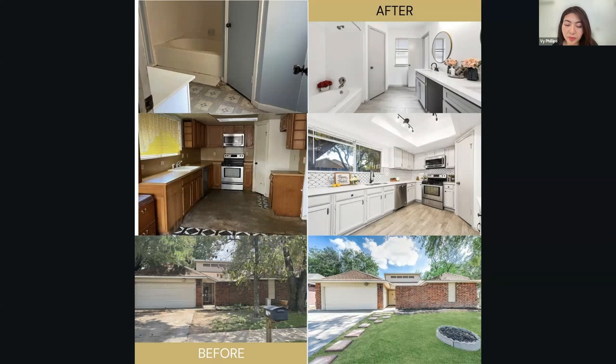So based on your experience, what type of house is easiest to move? One story, two story, 3-2, 4-2? I would say 3-2, 4-2 is easy to move. People typically love 3-2, start with 3-2. One story will be nicer than two-story. Usually two-story will have lower comps than one-story, but two-story is fine too.